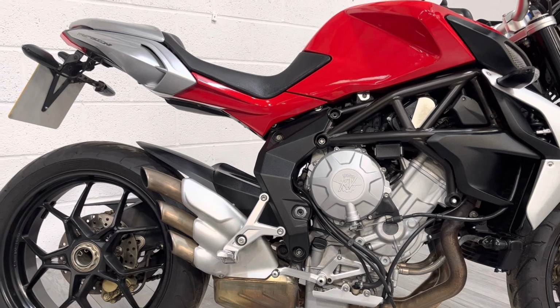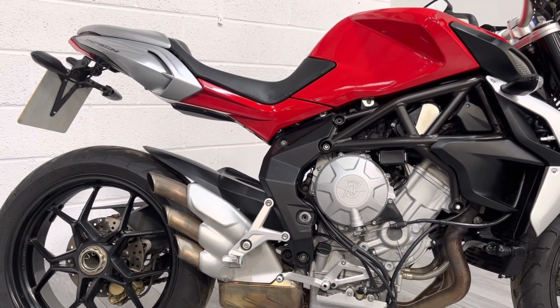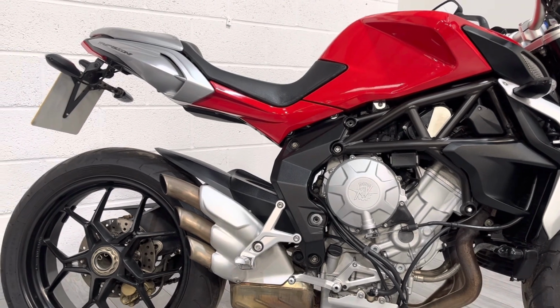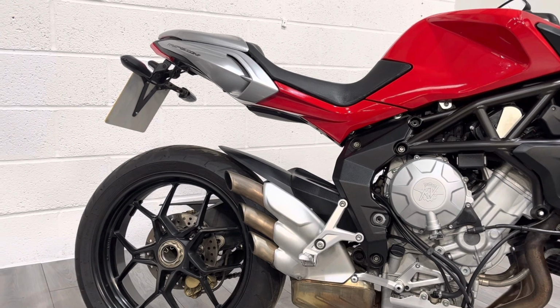It's not been messed about with too much, this bike. It sounds really nice, but there are some aftermarket options if you would like us to look into that for you. And we do offer free fitting on any accessories purchased with the bike.